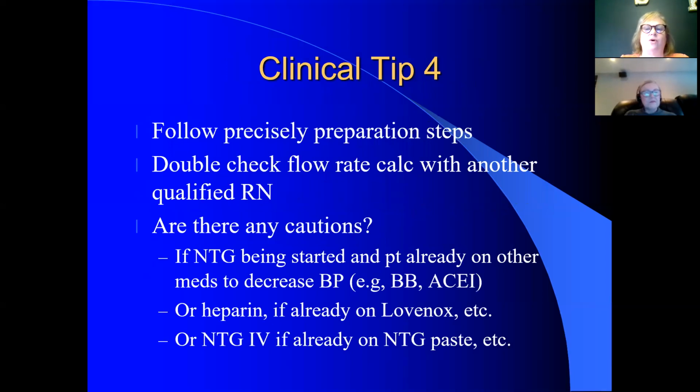Okay, clinical tip 4, know how you prepare something. Precisely, know how you prepare it. Double check all those calculations and double check them with another RN, right? So you've got somebody who's helping you with those calculations. Make sure that you're aware of any cautions.